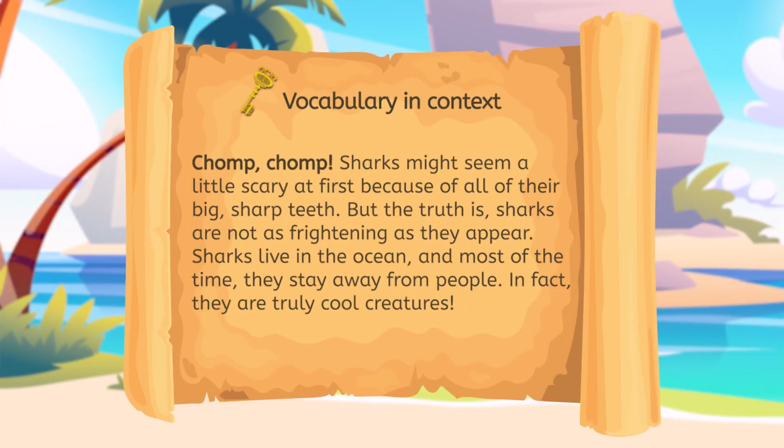Chomp, chomp. Sharks might seem a little scary at first because of all of their big, sharp teeth. But the truth is, sharks are not as frightening as they appear. Sharks live in the ocean, and most of the time they stay away from people. In fact, they are truly cool creatures.